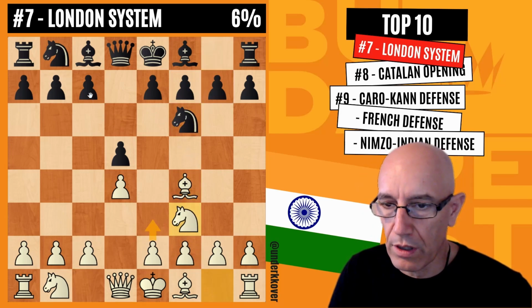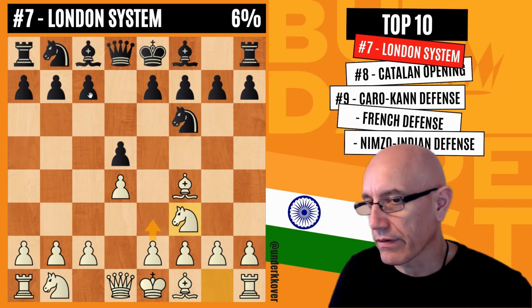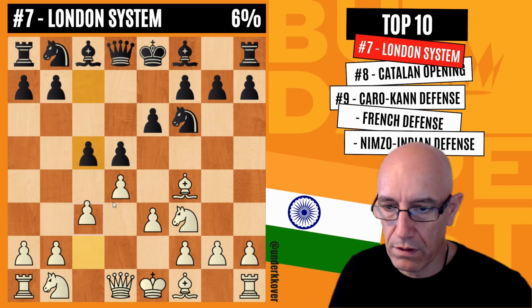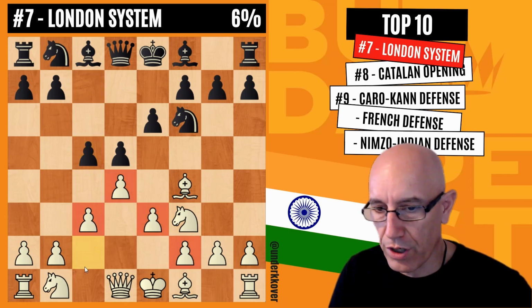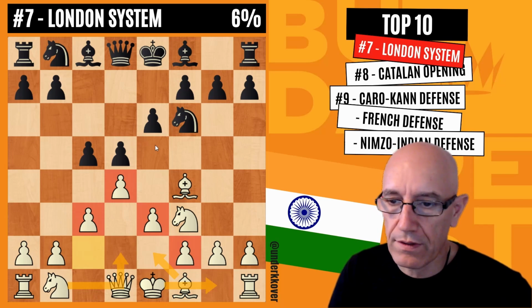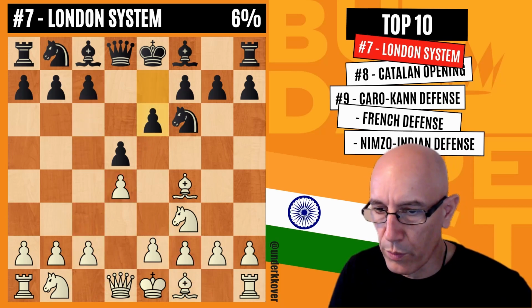The idea will be to protect our pawn, for example, like this, and if it attacks, I will get this structure, then develop my knight, etc. This is the main line from the London opening.